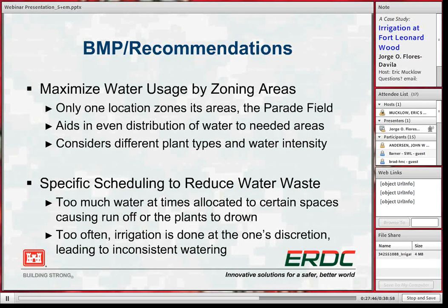The first recommendation we have is to zone areas. Maximize water usage by zoning areas. For a Fort Leonard Wood installation, only one area actually zoned their space, and that was the parade field. Other areas were just irrigated as they saw fit, depending on how the land looked. They put the sprinklers as they saw fit. So there wasn't any zoning per se in those other areas, and that can cause a lot of overspray, not only on sidewalks, but there are some plants, for example, that require more water.